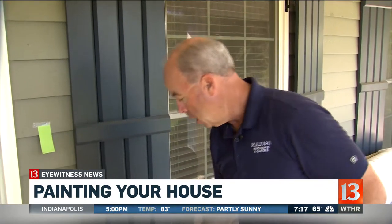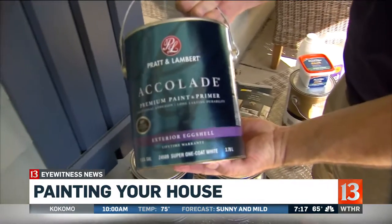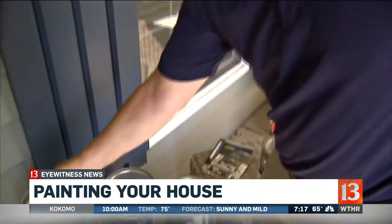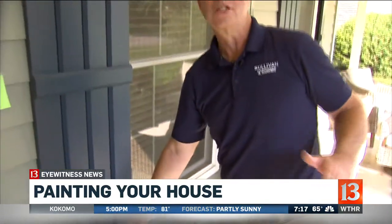if the surface of your house is in pretty good shape, it hasn't peeled, I would recommend an eggshell. An eggshell will stay a little cleaner. But the problem is, it's got a small amount of sheen to it, so if you have a lot of cut up stuff, it's going to show. If the wood is bad, go back to plain old flat. Use semi-gloss or satin on the trim, and take your time. Always paint in the shade. But the fall is a great time.